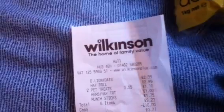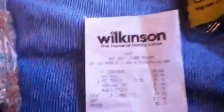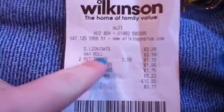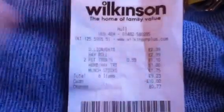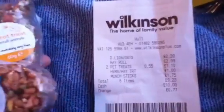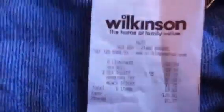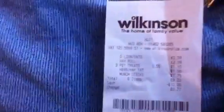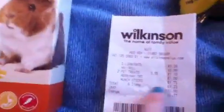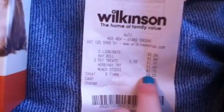The next thing was the two pet treats, which are these. That's what it comes up with, the two pet treats, 55 pence each, so £1.10 for both of them. I don't know why they come up together. Then the herb and hay treat was £1, which is quite good. And then the munching sticks were £1.75.